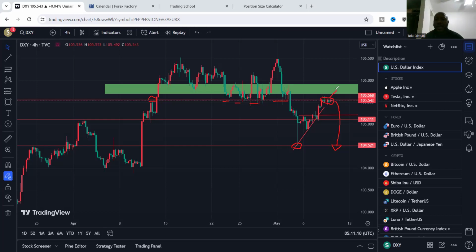Our price could pull back to this area here. Here happens to be a resistance, while here happens to be a supply. When you hear supply and you hear resistance, they still mean the same thing in terms of selling, and when you hear support and you hear demand, they still mean the same thing in terms of buying. It's just looked at slightly differently. So support, resistance, supply, demand, they are pretty much similar.